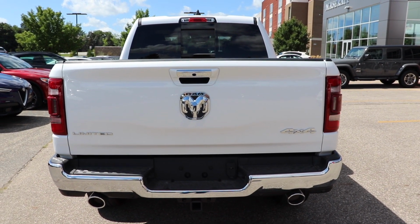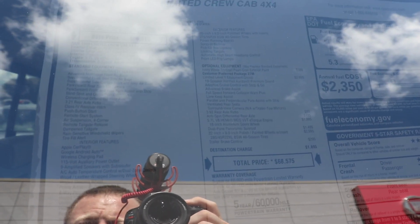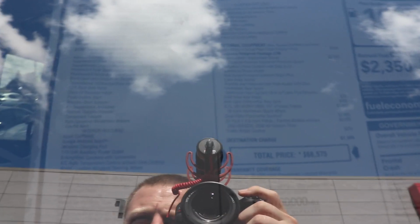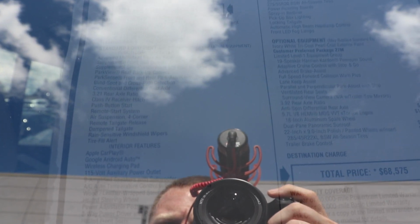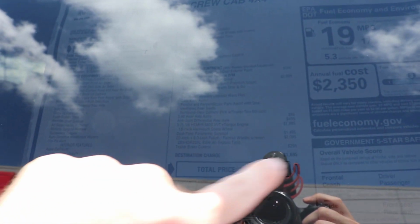Let's take a closer look at the window sticker now. So I don't know how well this is going to come through on camera because of the tint, so I'll just kind of go over the key features. Again, this is a 2020 Ram 1500 Limited Crew Cab 4x4. The base price is $56,915. The exterior color is ivory white and the interior is indigo/frost interior.